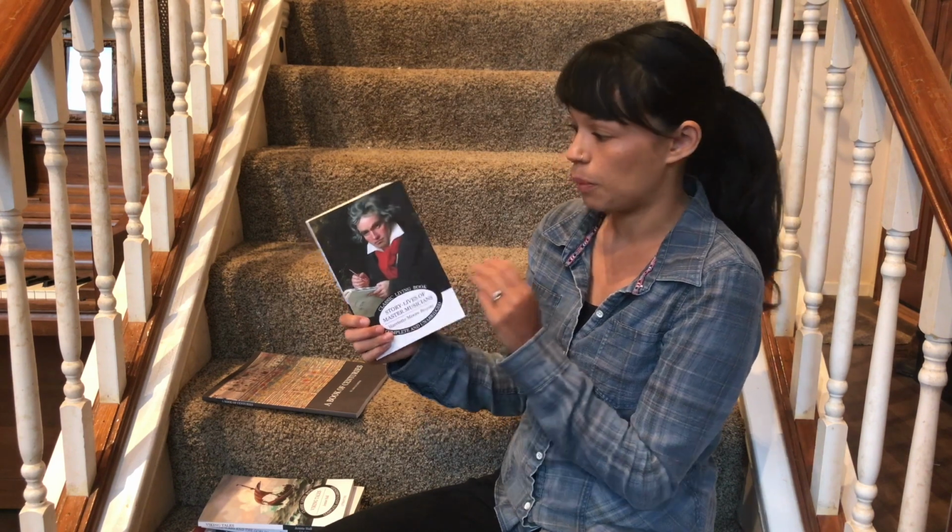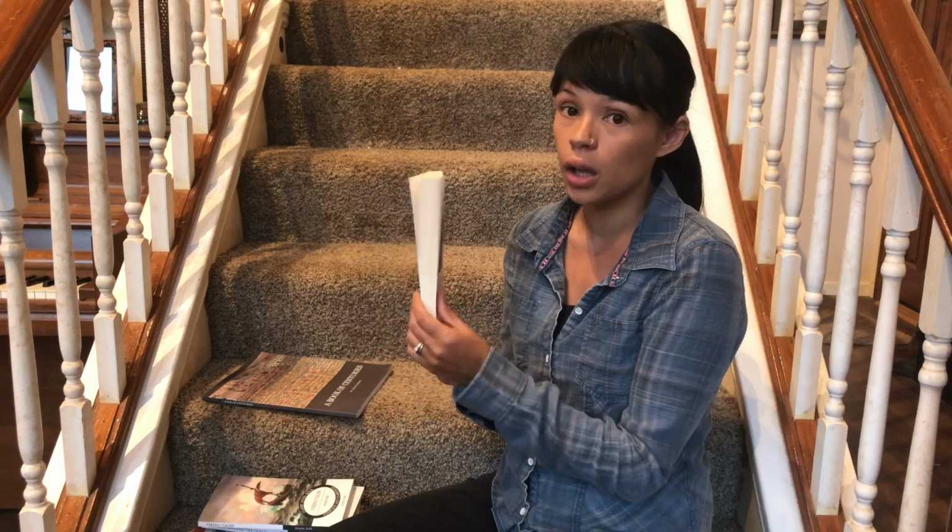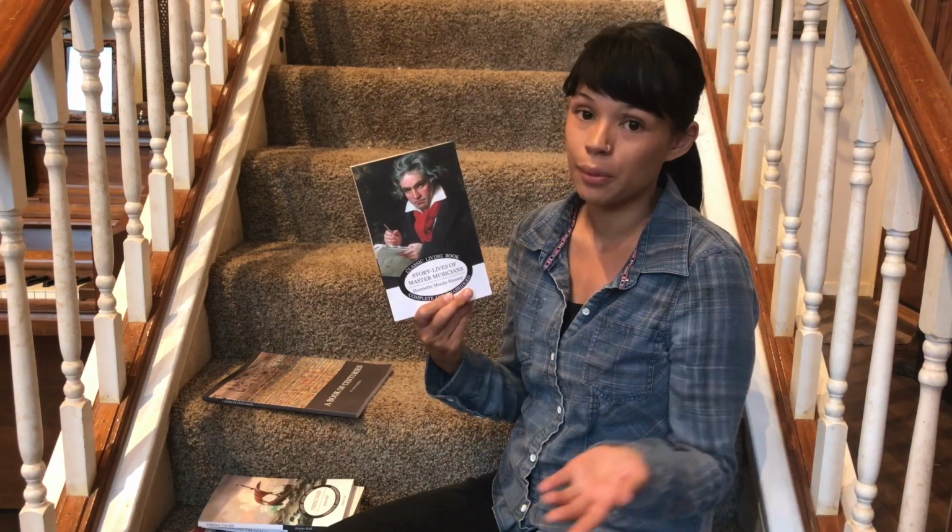It has 25 chapters, so each of those is a different composer. So very in-depth. It's a long book, but if you break it up chapter by chapter, I'm sure it's manageable.